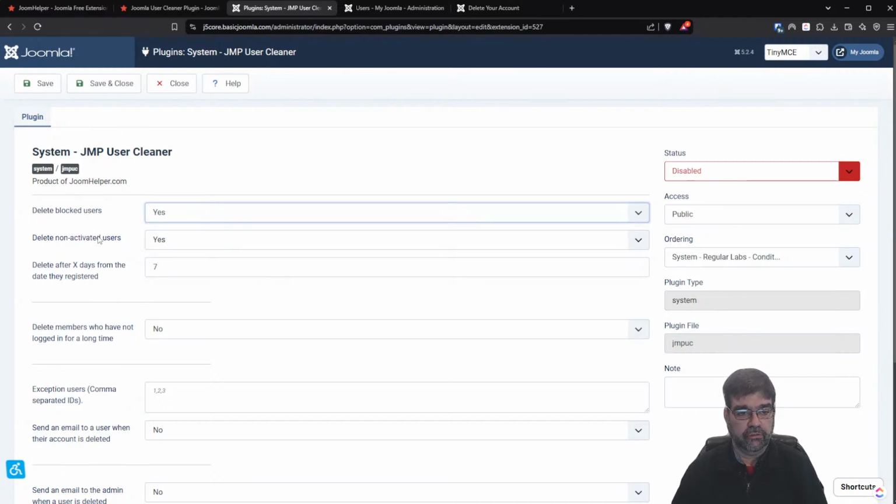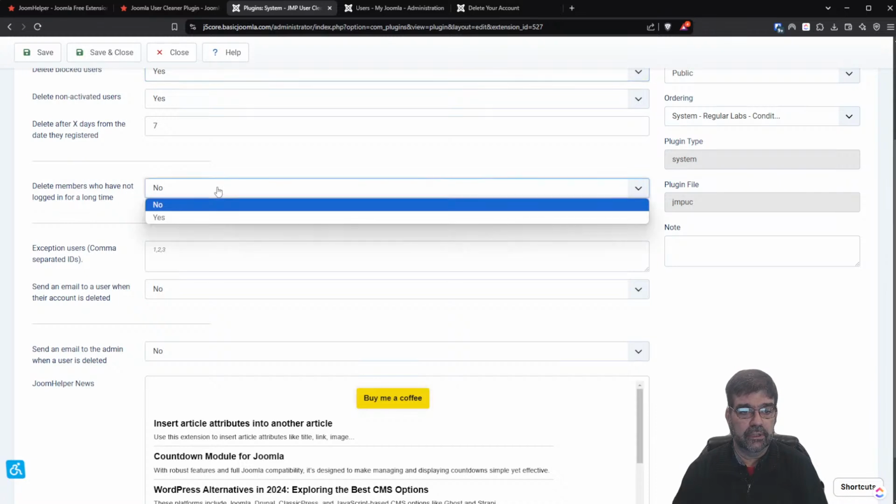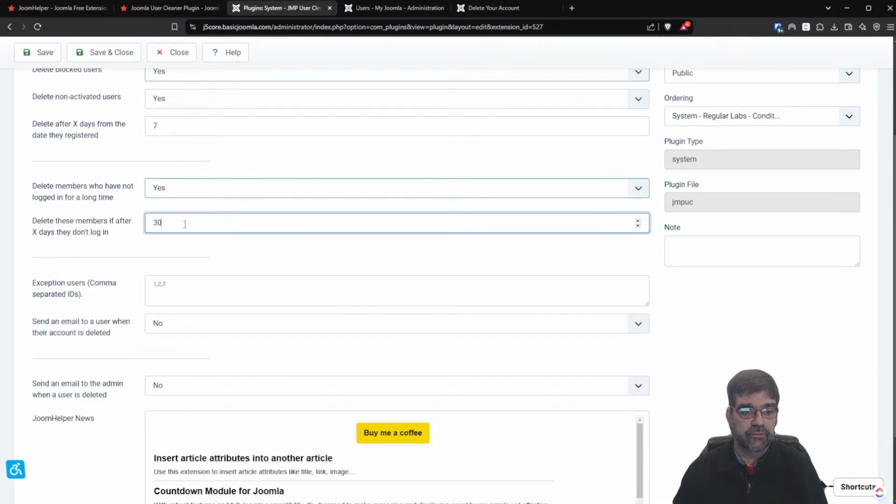Delete non-activated users. All right, so if someone creates an account and they don't activate it, which is often a sign of a bot account, because often they can't activate their accounts, they just keep creating them. You can delete a non-activated user, yes, after 7 days. Delete members who have not logged in for a long time. So if you have member profiles on your site and someone hasn't logged in for, let's just say here, 365 days, if they just haven't been there for a year, then you can delete those.